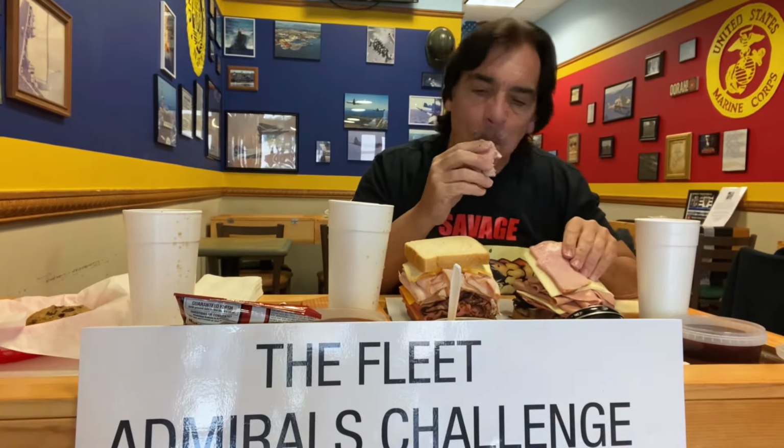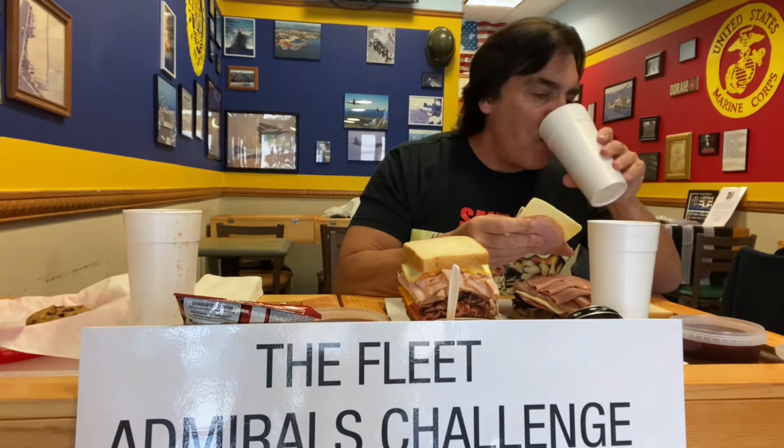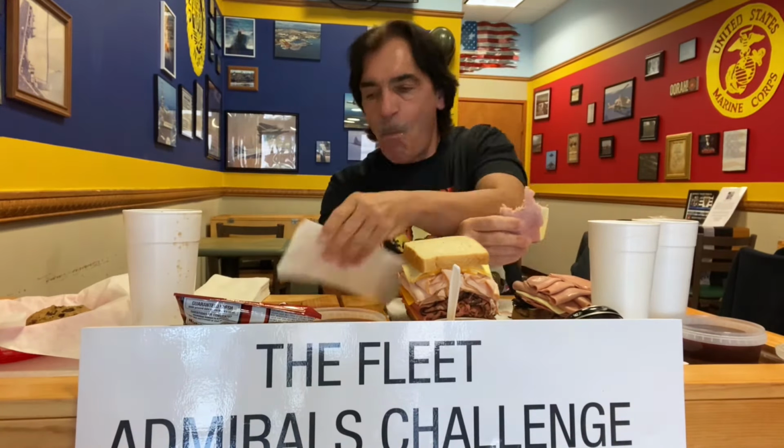All the meats at the Patriot Sandwich Shop, guys, is marinated in-house. I would say the quality of the meat at the Patriot Sandwich Shop is actually a step above Boar's Head. Boar's Head is great. The Patriot Sandwich Shop is awesome. If you're ever in the area, it's worth looking up the Patriot Sandwich Shop in Denton, Texas, and come by, give them some business, guys, and help them give back to the homeless vets.